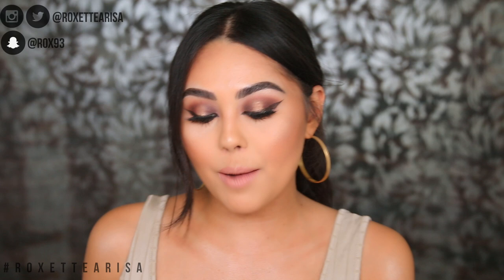Okay, whew, gotta take a breather here. The next foundation, surprise, surprise, going back to the luminous, dewy finish, because you guys know that's more so what I gravitate towards, and this one is definitely a ride or die product. I've been using this for years. It was actually the first high-end foundation that I ever bought, and one of the only high-end foundations that I bought for years and years, and to this day I still love it.